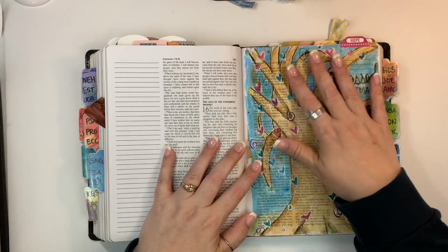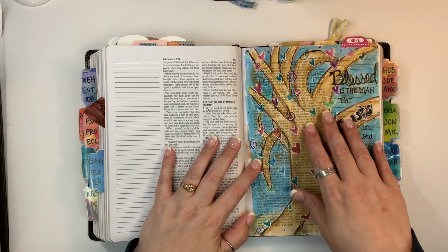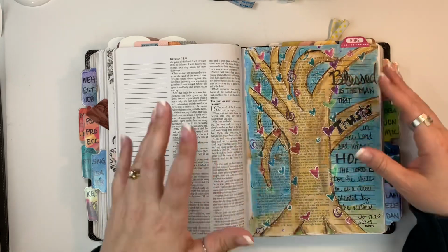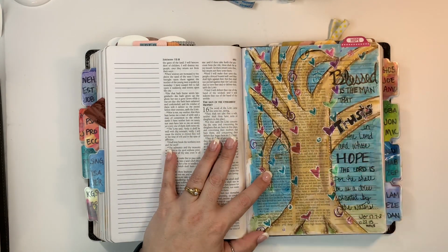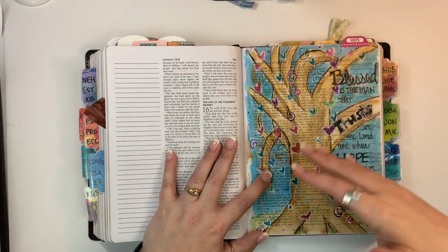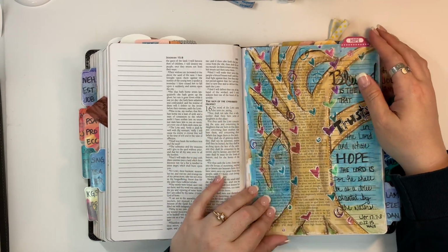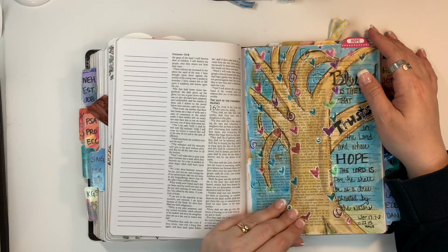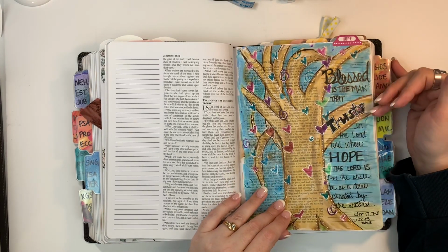So I was trying to do something different, and I had put down a layer of matte medium, and then I had done marker over the top, and I was trying to create this tree. And in the process of trying to fix all of the things that I didn't like about it, I just kept getting worse and worse, and then part of it became really hard to read. So this is not necessarily my favorite entry, but again, this is October of 2015.